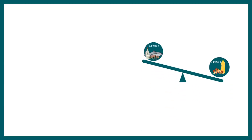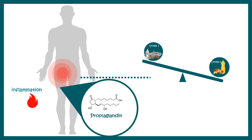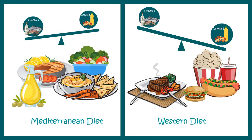Now, we ideally need more omega-3s than omega-6, and this balance is very important because once omega-6s are more, it can increase the chances of inflammation because the inflammatory mediator known as prostaglandin is generally synthesized from omega-6 fatty acid, namely arachidonic acid. So, we need to have a diet where omega-3 is more.